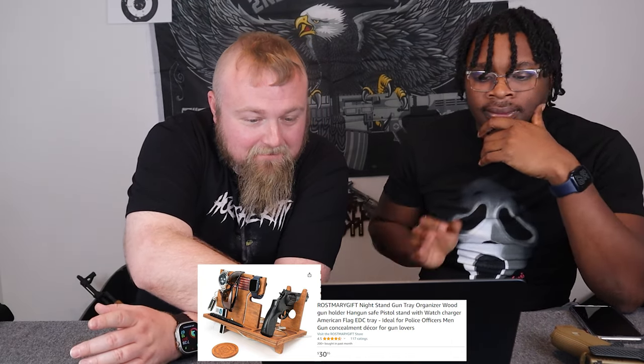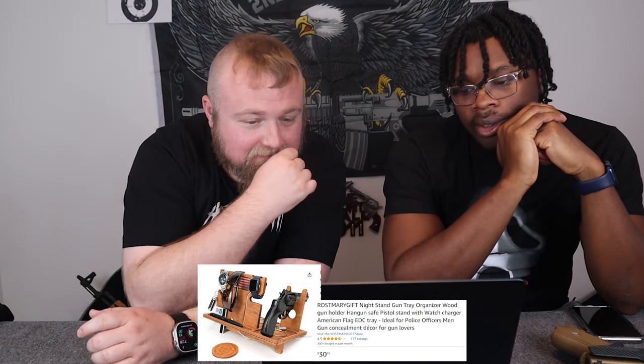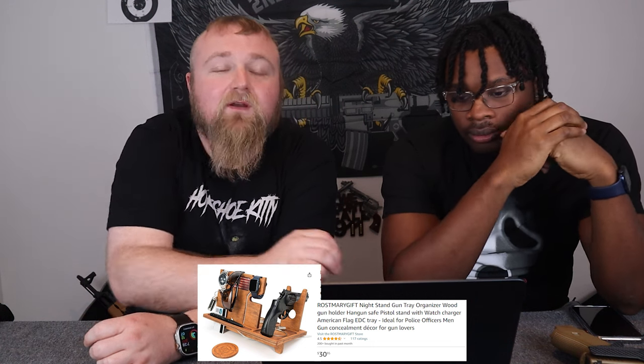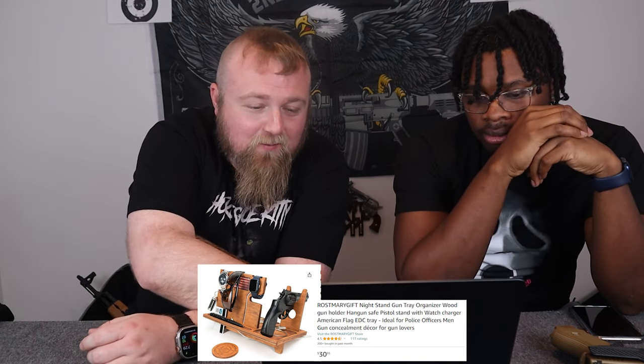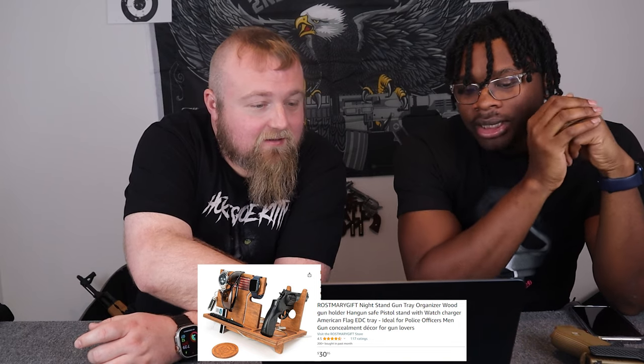Here's the thing. Is this a lock on the gun? It's not on the gun. Okay. Here's the thing. You're never going to get to charge your Apple Watch if you hang it. Look. Oh, okay. Wait. I'm slowly getting into this. Go through some more images, man.